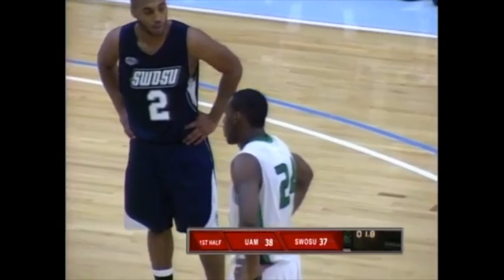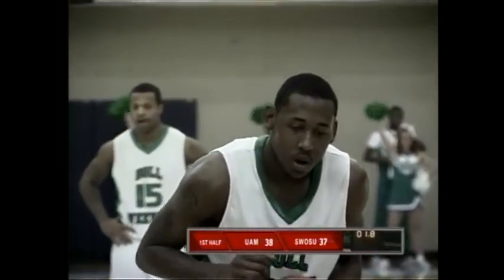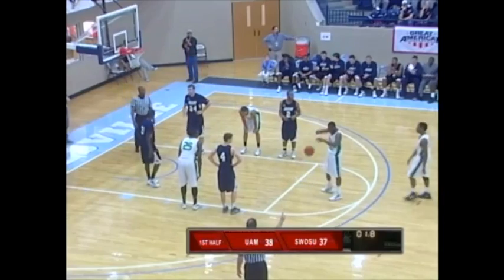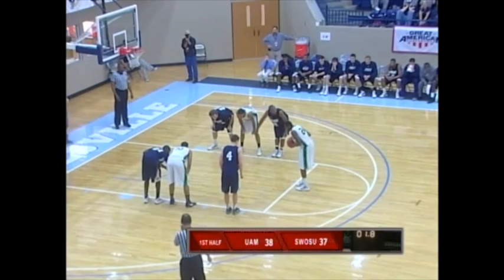And we'll see what happens here after the foul. Philip Torek had his hands raised in the air saying, listen, I had my hands straight up. Well, listen, the way that you play underneath that basket, you have to be very, very careful. You will get a foul called on you. It's a 1-point differential here. And the first free throw up and no good. Boll Weevils up by 1 over SWOSU with 1.8 to go. So for UAM, Marcus Moody will play the last 1.8 seconds of the half.